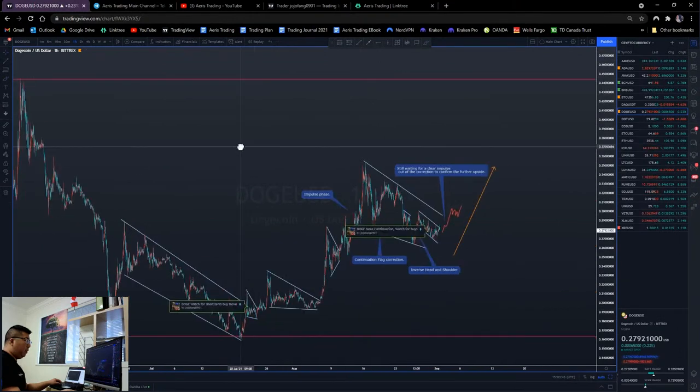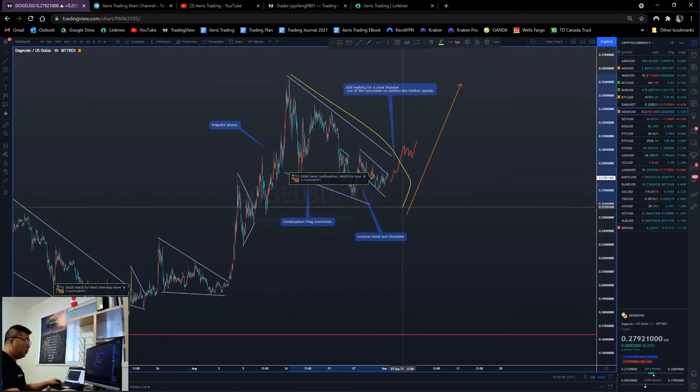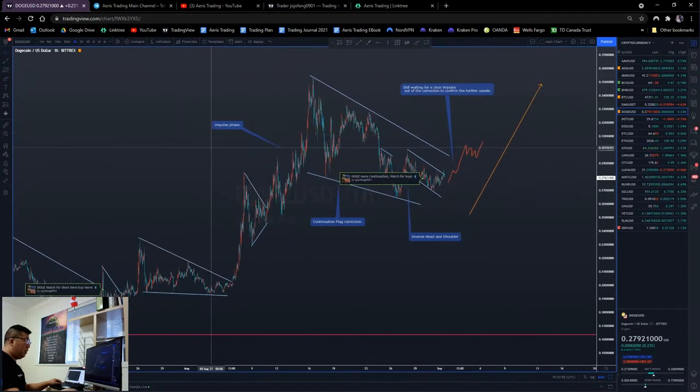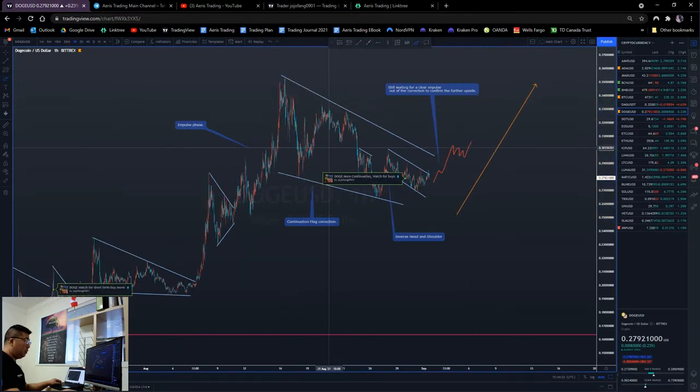I think Dogecoin, I talked about this as well. So Dogecoin for Monday, we mentioned that price has already pushed up quite a bit from my previous analysis. And then basically we're forming a bigger, larger correction, just like Ripple, right? This is a strong bullish push to the upside, and naturally price needs to correct, right? Price is correcting in this larger correction.